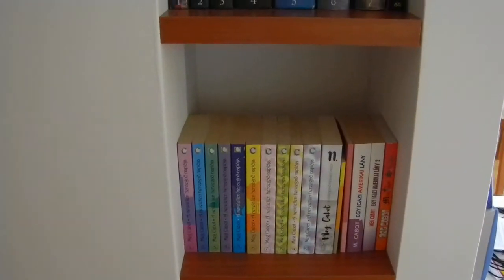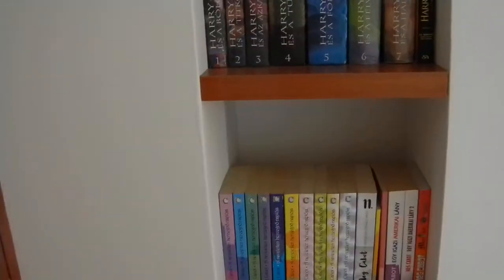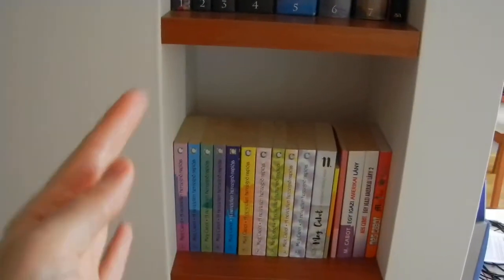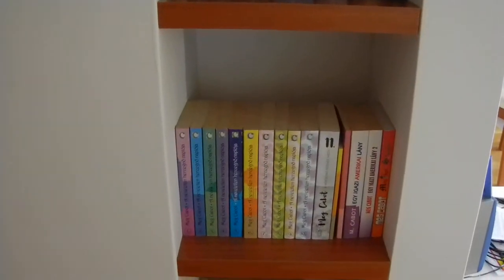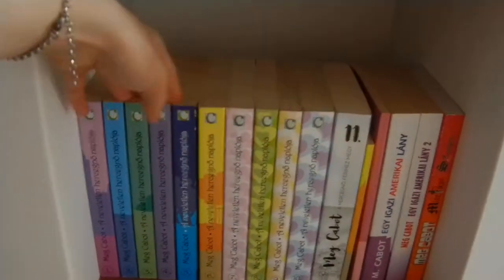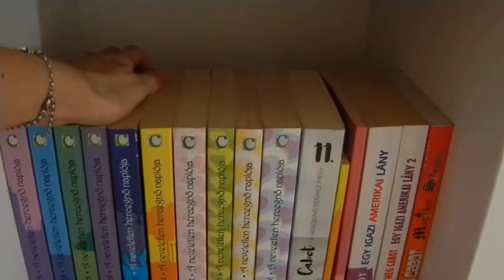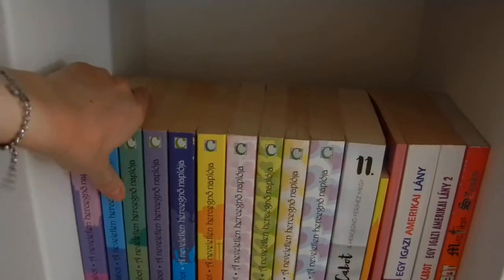I try to organize first the series, especially the longer ones or the ones I like more. So those are on the left, and then later the solo books, but I don't have everything. So the ones I have obviously are the Princess Diaries books. These are the first 11, well they only have 11 books, and they are like the first kind.